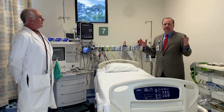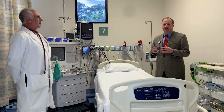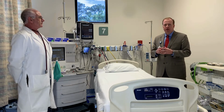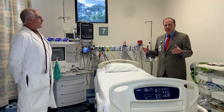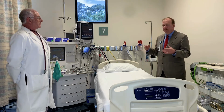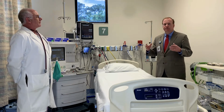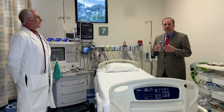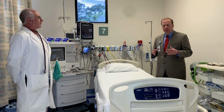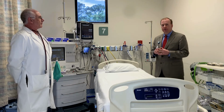So we are standing here today in our post-anesthesia care unit. This is usually where patients come to after they've had surgery. But today we've actually converted it into an ICU, an intensive care unit, and we've got this bay set up as an ICU bed would be. And we're doing this in case we see a surge of patients who need critical care. So we've got 12 ICU beds in our hospital, but we're doing this so that we can expand that care. We increase the number of patients that we can take care of.